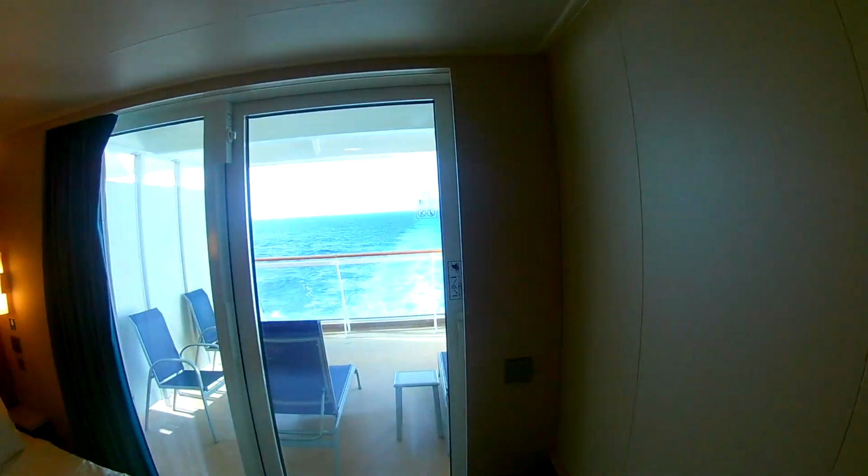But what we're saying is, if you can book a balcony, balconies are amazing. If you can't, inside rooms will work for you because there's so many activities on the ship that you're not going to be in the room in the first place. And even if you're not an activity person who likes to play games or see shows, there's just so many relaxing things you can do on a cruise that you're not going to be stuck in your room.